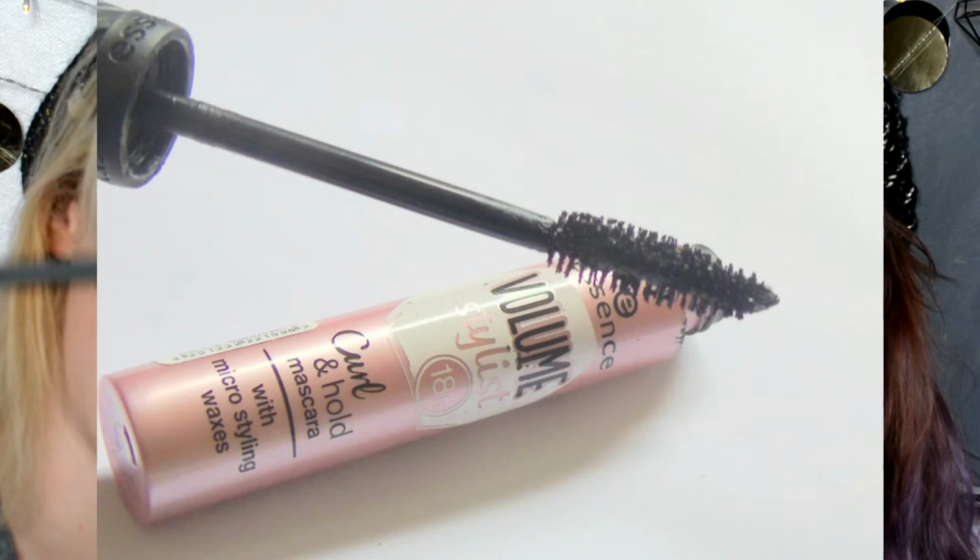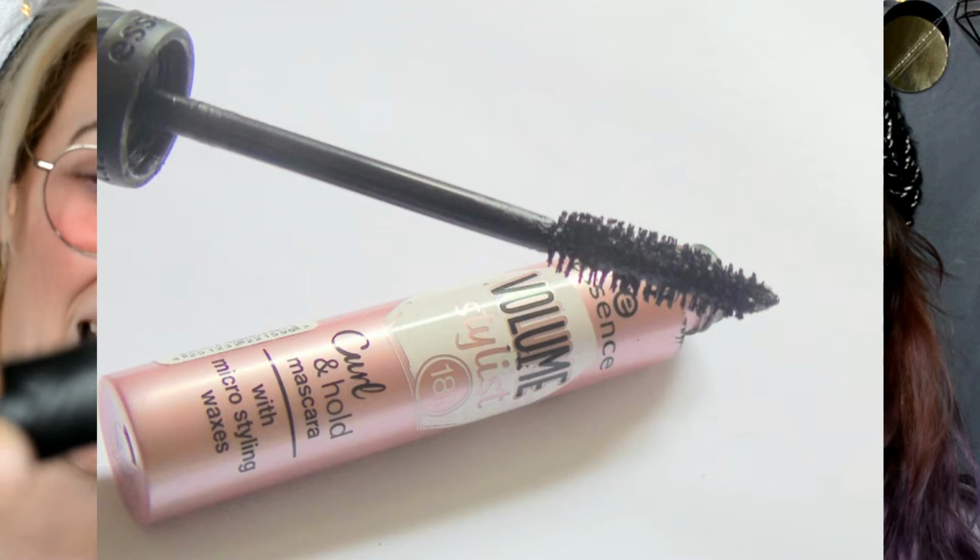They're more comfortable to apply for the child. And if you have a look, the bristles are actually longer, so they're going to be more comfortable for the kid. Now this brush, this is Essence. This is the Essence Volume Curl and Hold Mascara. It's a great dupe for the Too Faced Better Than Sex Mascara, which is a great mascara, but it's expensive.